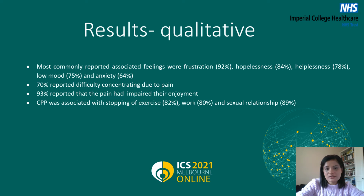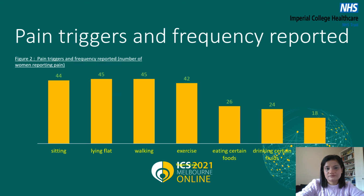The most commonly reported associated feelings were frustration, hopelessness, and helplessness, low mood, and anxiety. 70% of the women reported difficulty concentrating due to pain, and 93% reported that the pain had impaired their enjoyment. Chronic pelvic pain was associated with stopping of exercise in 82%, work in 80%, and sexual relationship in 89%.